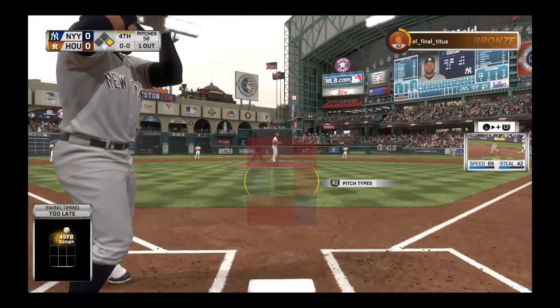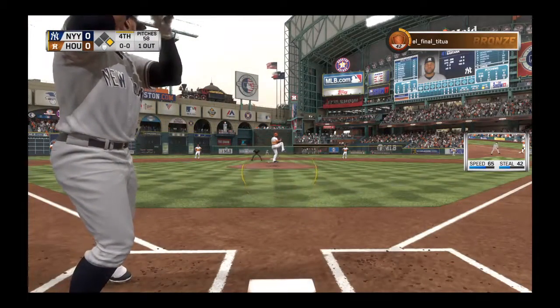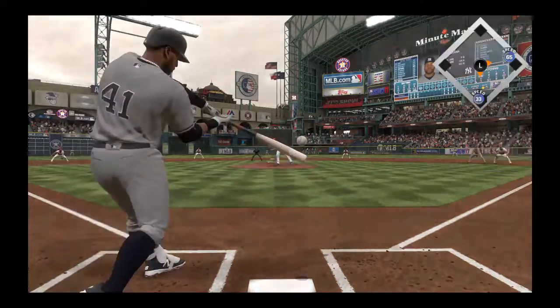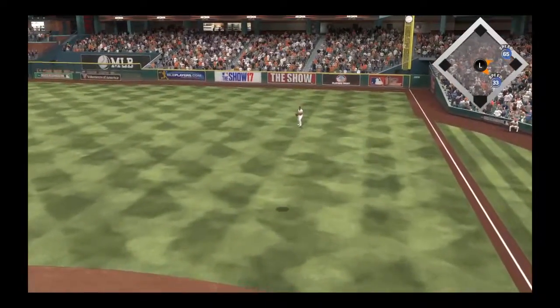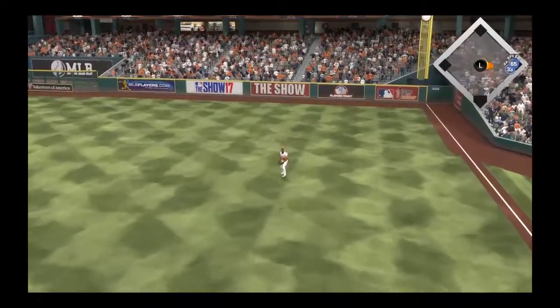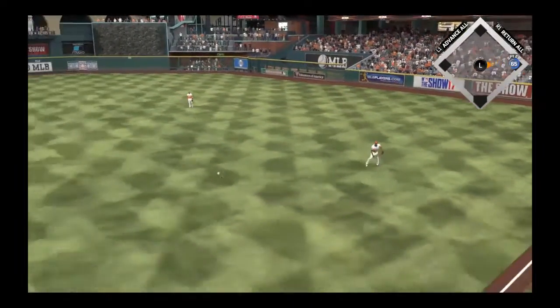Digging in to try it again, Carlos Santana. He's 0 for 1 thus far. Santana. High in the air out towards shallow right. Under it is Kane, and there are 2 away now.